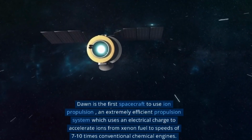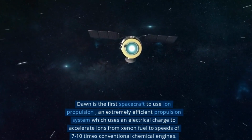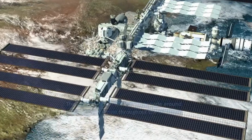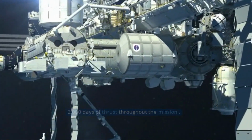Dawn is the first spacecraft to use ion propulsion, an extremely efficient propulsion system which uses an electrical charge to accelerate ions from xenon fuel to speeds of 7 to 10 times conventional chemical engines. The ion propulsion system will provide around 2,000 days of thrust throughout the mission.